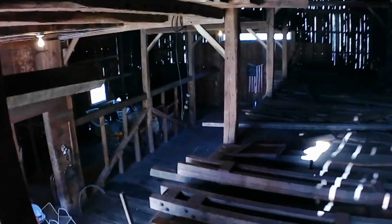There's a lot of bat guano up here. So I'm not sure if we have to worry about hantavirus in the Northeast. But if we're going to clean this place out, we're going to need to be wearing respirators.